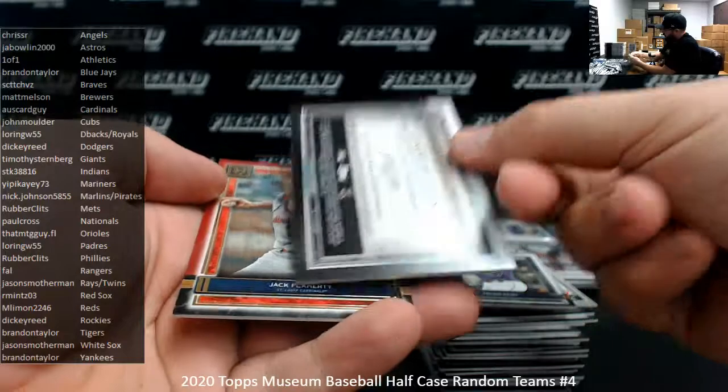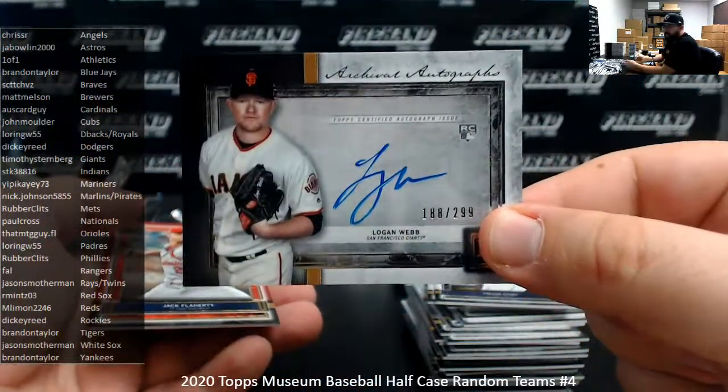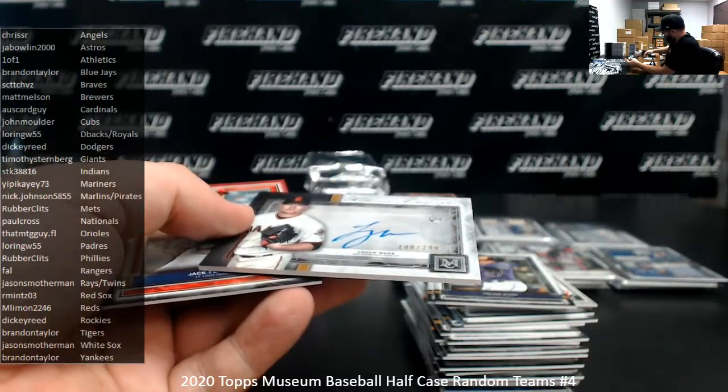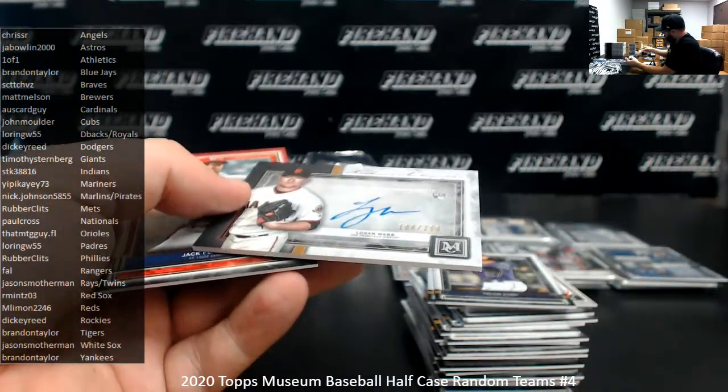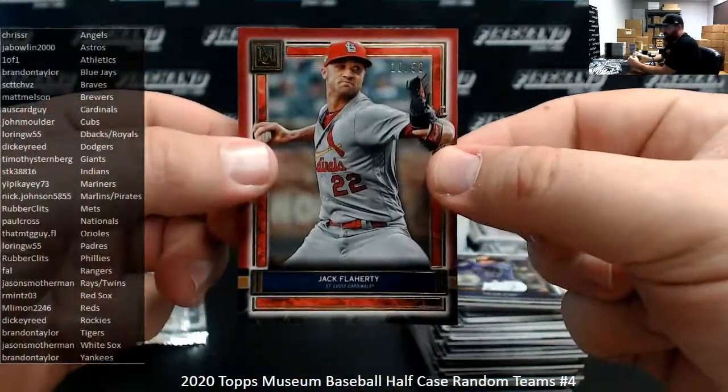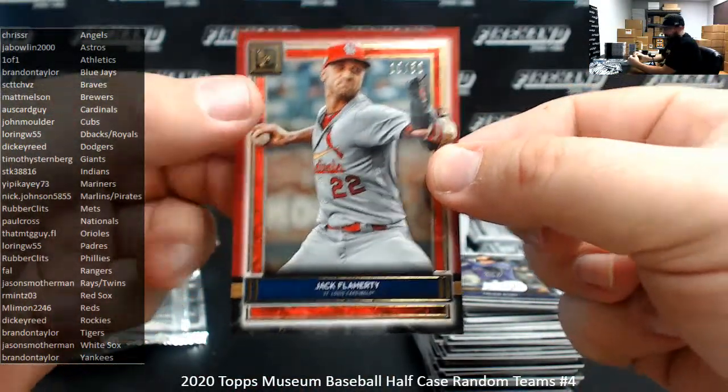Logan Webb for the Giants, archival autograph to 299. The Giants going to Timothy Sternberg. Got a red foiled 50, Jack Flaherty, Cardinals, going to Oscar Guy.